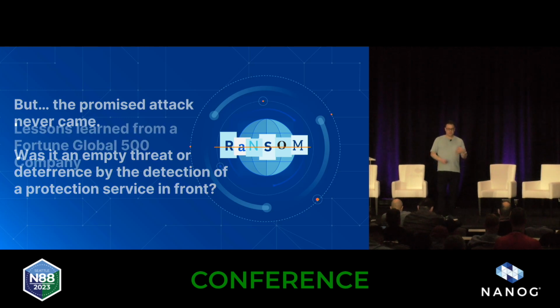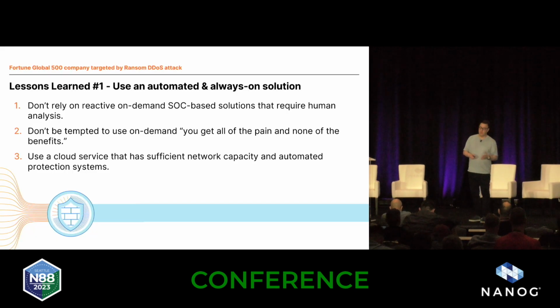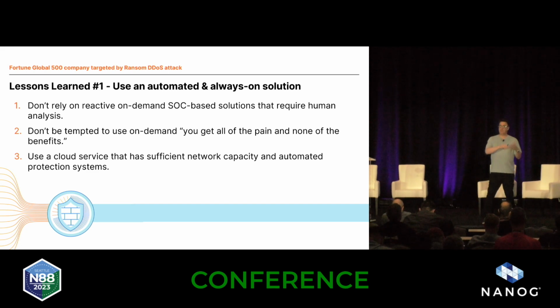And so what can we learn from this? The first one is just use an always-on solution. The reason is that on-demand is a historical mistake, in my opinion. The on-demand concept of routing traffic to a scrubbing center.